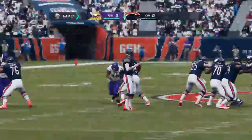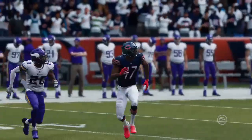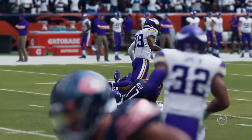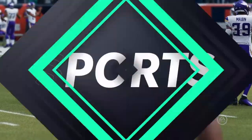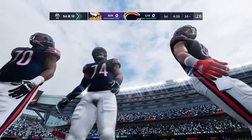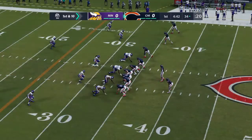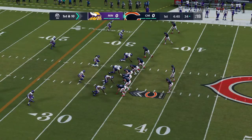Now on this first drive, looks like they want to get that vertical passing game going early. And they did, and what a warning shot they just fired. If you're not going to back up and play coverage deep, we're going to attack you all game long. And once you adjust to that and you start to back off, then that opens things up underneath. A really nice start for them. Great way to get the game going. From Viking territory now, they'll come up 1st and 10 at the 34.